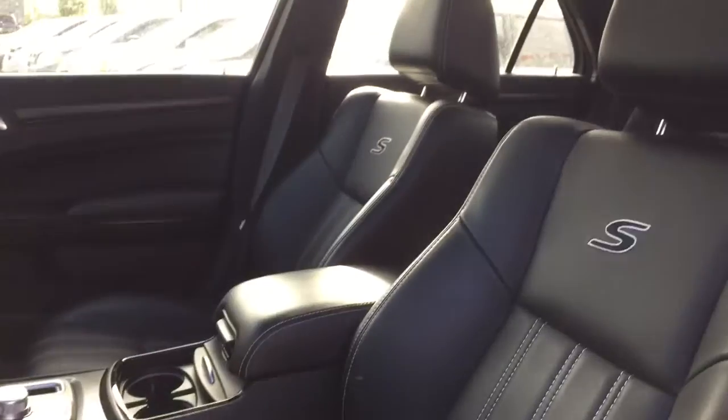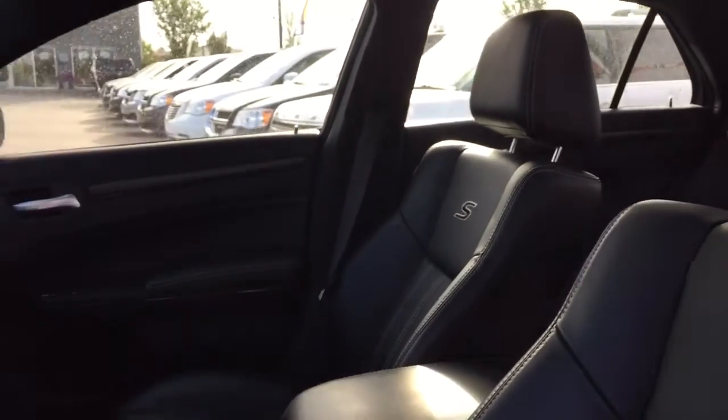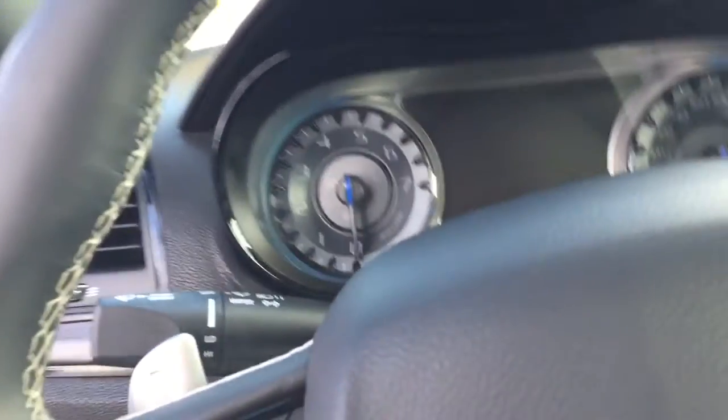We have your cloth floor mats, the power driver seat with lumbar support. We have full leather seats throughout with the sport stitching. Now if you bear with me here, I will get in and I will start it up for you.